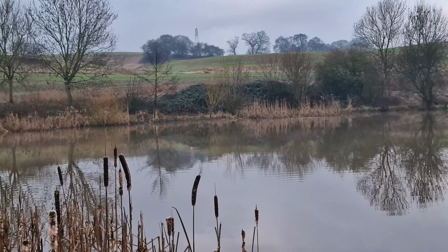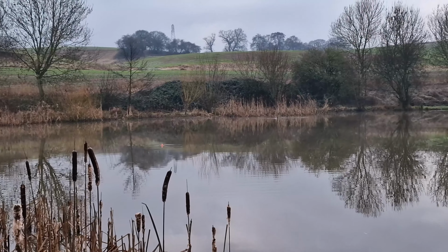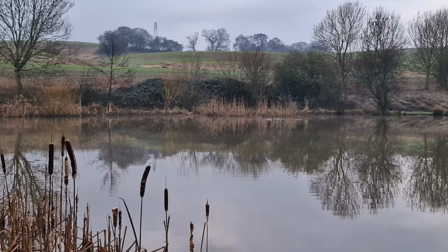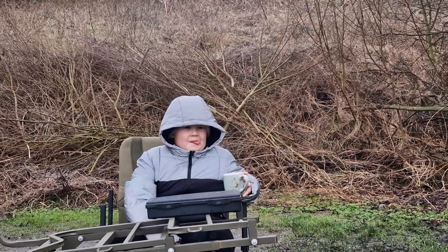And that float there, again, is on its way. The second run of the day. So we'll give it a strike and see what we've got. Oh, Joshua's definitely not moving, are you, kid? For this one, he's got his hot chocolate and he's sitting back. And Daddy's going to take this one.